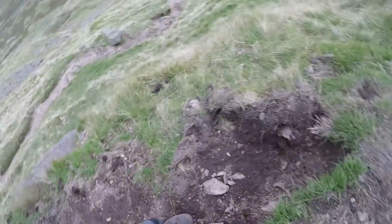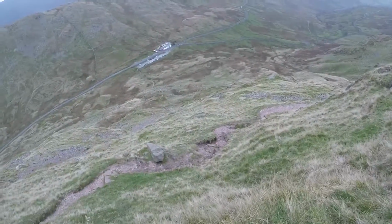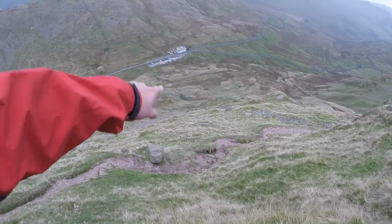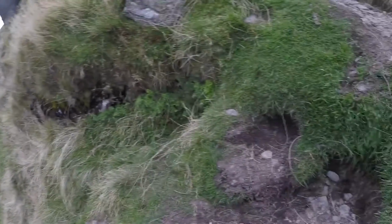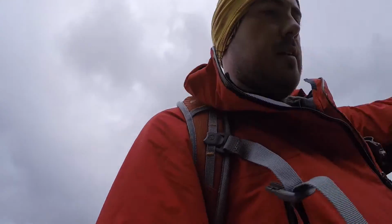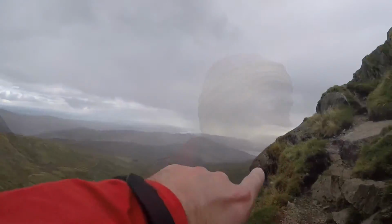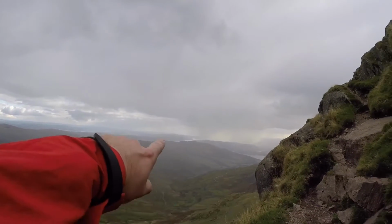There's a lot of erosion on these paths now. It's because it's such a popular spot on the old tourist trail. I don't know why I keep saying the old again. 50p fine every time I say that. Yeah, so you can see paths are getting fairly well scrubbed away. Looking at Windermere snaking off to the south.